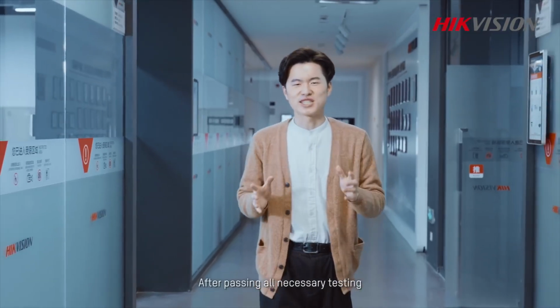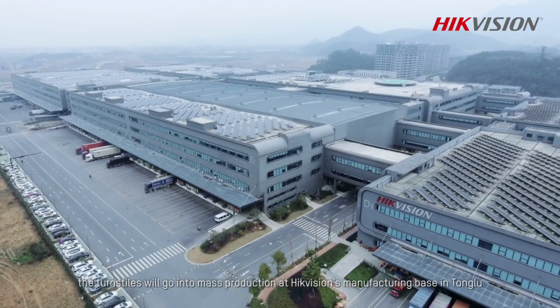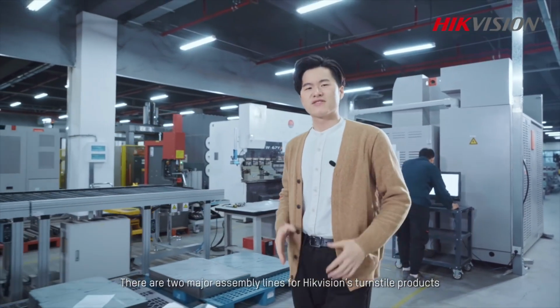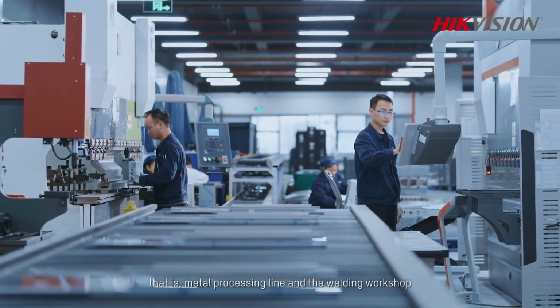After passing all necessary tests, the turnstiles will go into mass production at Hikvision's manufacturing base in Tonglu. There are two major assembly lines for Hikvision's turnstile products, that is the metal processing line and the welding workshop.